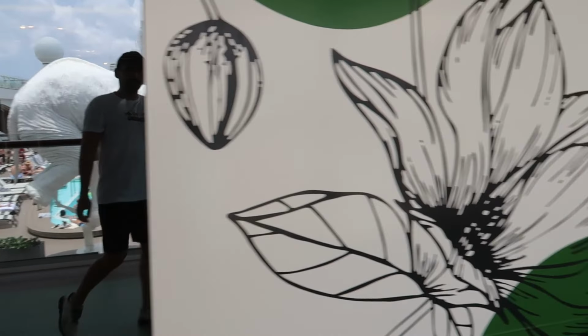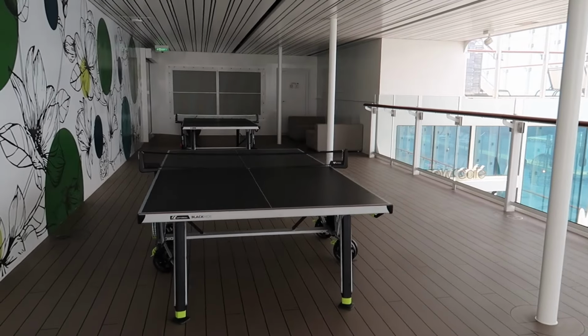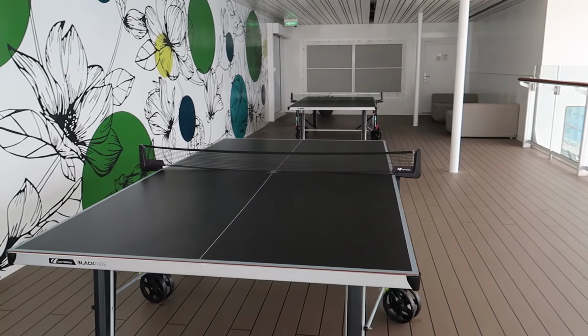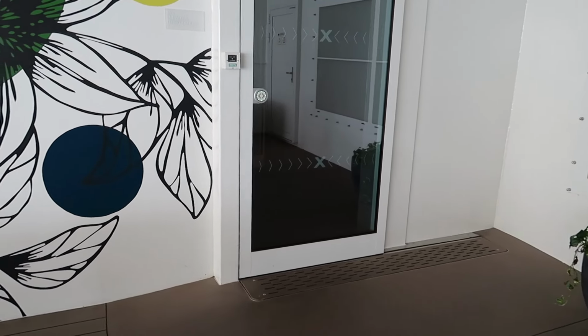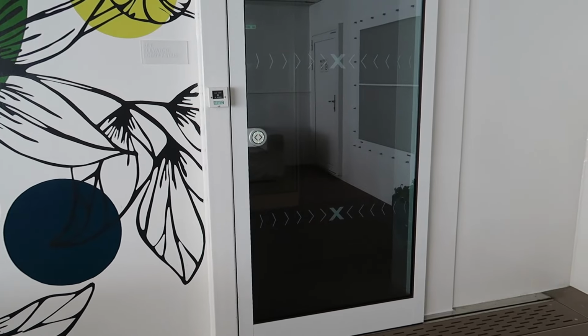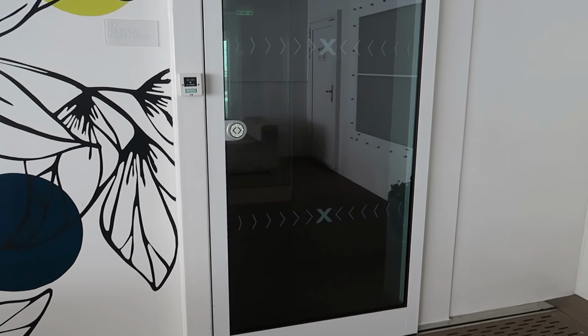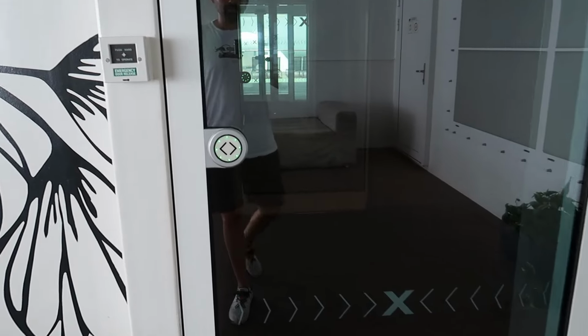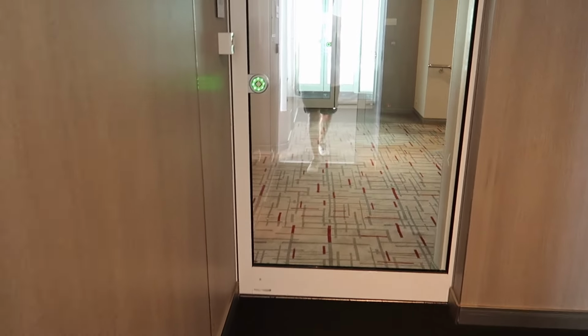Hello. And I'll show you something that you can keep in mind. Ooh, one thing I didn't know is here. There's some ping pong tables here. So here's a door that's going to lead inside. Nice thing about these doors is that you don't have to grab them to open them. They're all automated, which is great for touch points to limit people touching things and spreading germs. So right now you'll see that all I have to do is come up, wave my hand and it'll open.